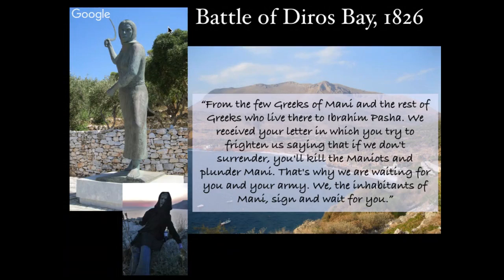So the Turks invaded, and essentially what happened, and you can see this commemorated in this statue that stands in DeRose Bay, is that the women fought back. And they fought back so fiercely that they fought off the Turkish army, and they had to recede and sail away. And this was an incredible triumph, as you can imagine, for the Maniats, and they're very, very proud of it today.